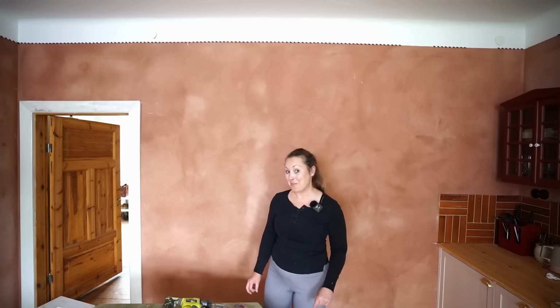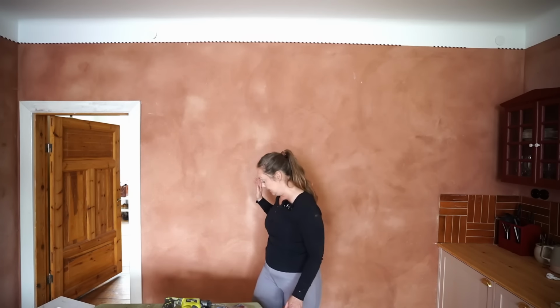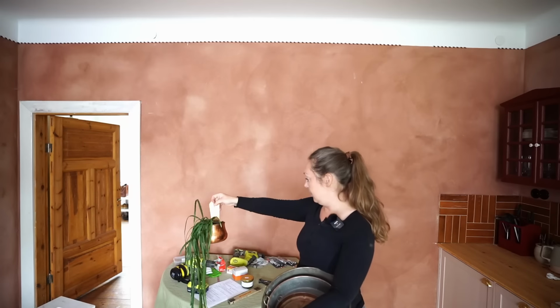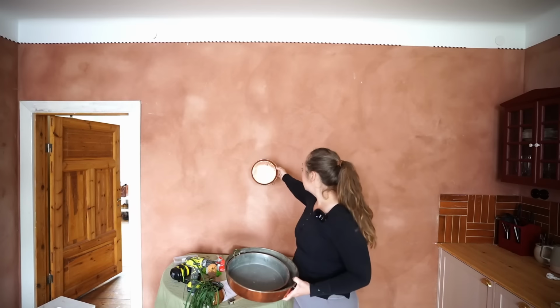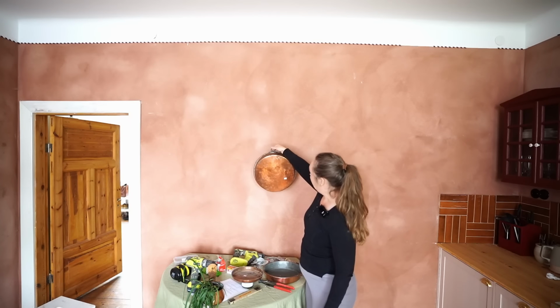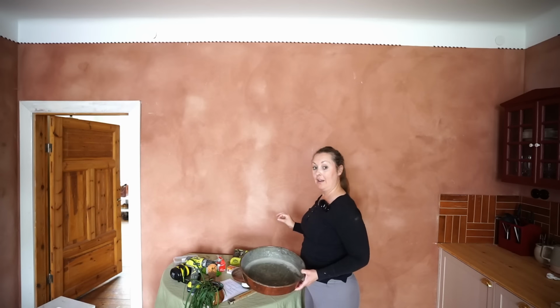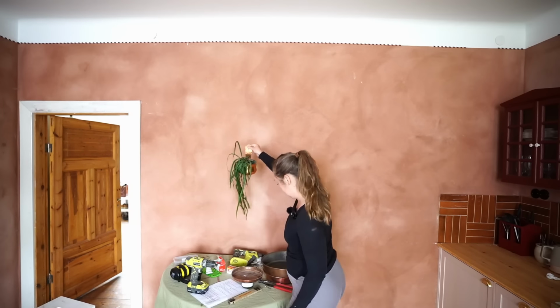Let's move on to something far nicer. I need something on this wall, and let me show you what I have planned. I have a bunch of vintage copper that I would like to use, including this copper hanger with the plants already ready. These are various sizes and various conditions. I think this one is the worst, but I think they go great here above the dining table together. And I think I'm going to start with placing this.